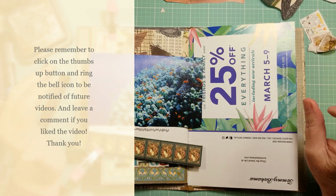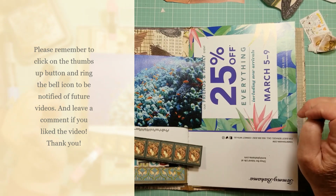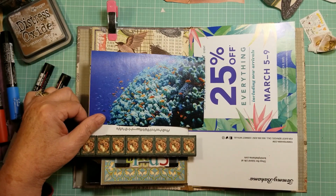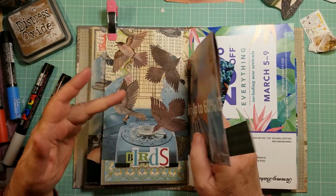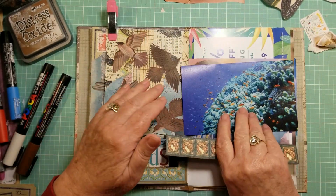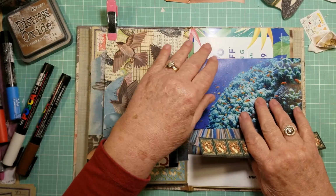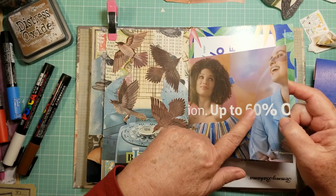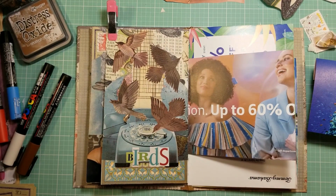I am working on the collage for that day. And the page I have is kind of small, the way it fell in the journal. So I have this little tiny page that I'm going to be working with. I want to show you the ones I finally ended up with.